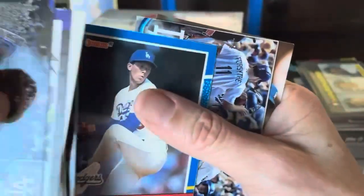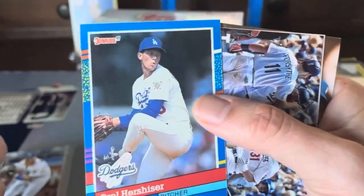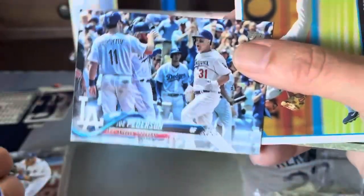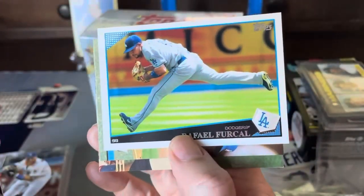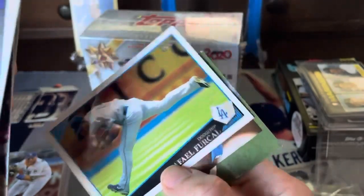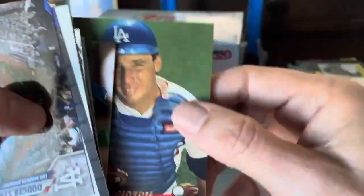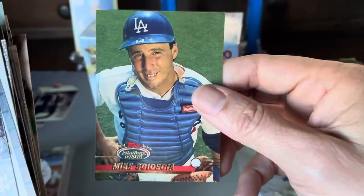Orel Hershiser. Oh, that was one of your grandpa's favorite pitchers. Just a bulldog, man, of a player. Awesome pitcher. Jock Peterson. You got Rafael Furcal, who was one of your sister's favorite players when he played for the Dodgers. Yeah, Yesenia's. Oh, Yesenia. Oh, yeah. Ramon Martinez, great pitcher. And Mike Scioscia. Right, he was a catcher, and then he was an Angel manager for all those years, too.